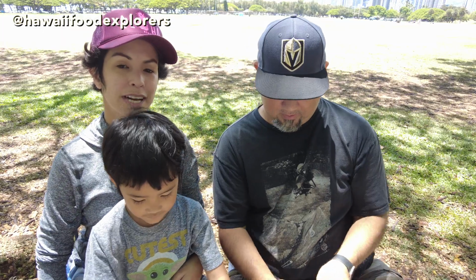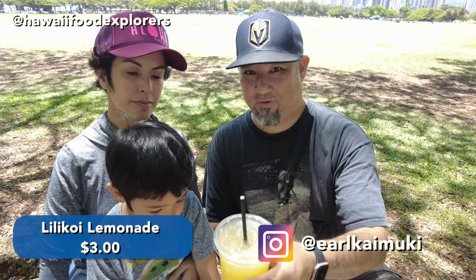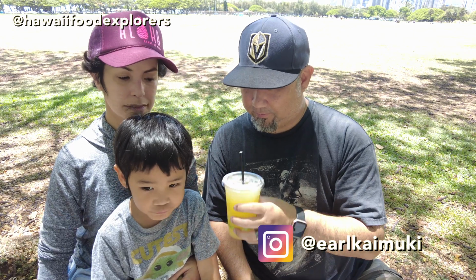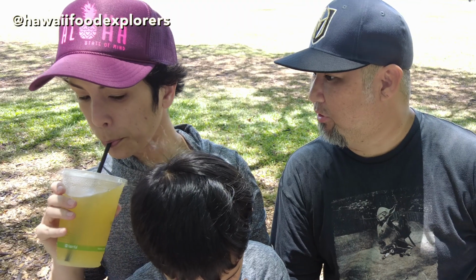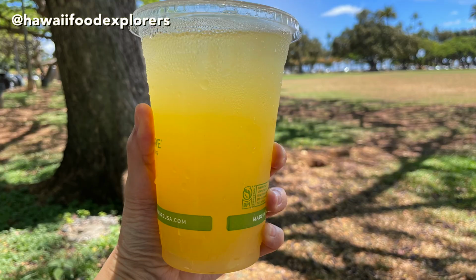Okay, first we're gonna try the 3 drinks that they have. Okay, Lily Koi lemonade. Oh, that is really good. Very distinct lemonade and Lily Koi flavors in this one.